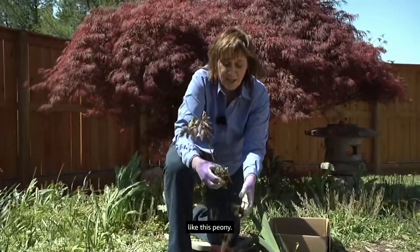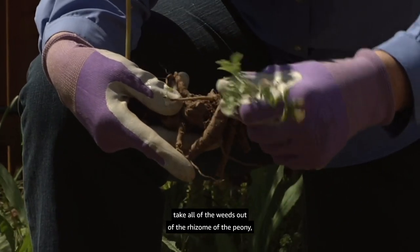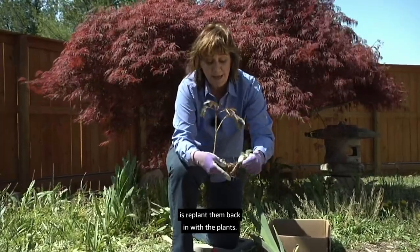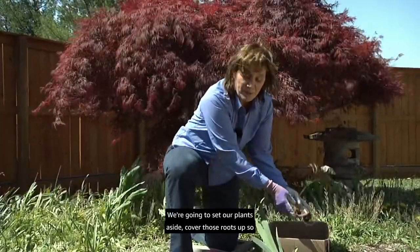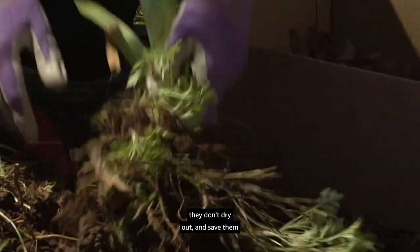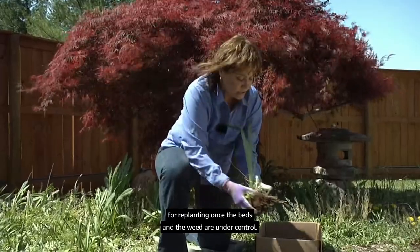Just like this peony. Here we're going to make sure that we take all of the weeds out of the rhizome of the peony, because the worst thing we want to do is replant them back in with the plants. We're going to set our plants aside, cover those roots up so they don't dry out, and save them for replanting once the beds and the weeds are under control.